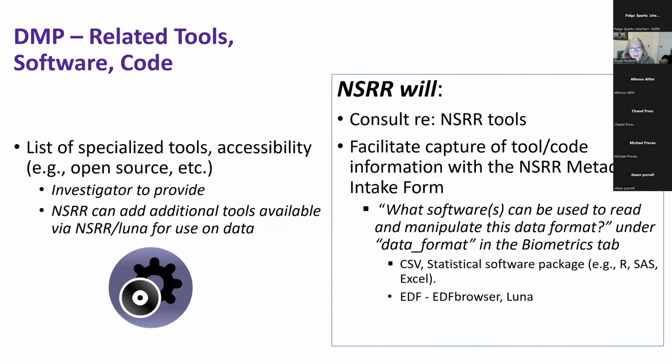The next area that can be very sleep specific is how you're going to describe and even plan to use tools, software, and code. As you're designing your study, you're going to be thinking about how you're going to analyze your data, using open source or proprietary tools. We're happy to consult with you, particularly about open source tools. Sean Purcell, the MPI on NSRR, has created a website called Luna, where there's a lot of open source software to generate automatic staging and extract microarchitecture features, but there are a lot of other areas too. So again, we would be happy to speak with you about the types of tools and code, and particularly point to open source tools that often help make research more transparent. Next.